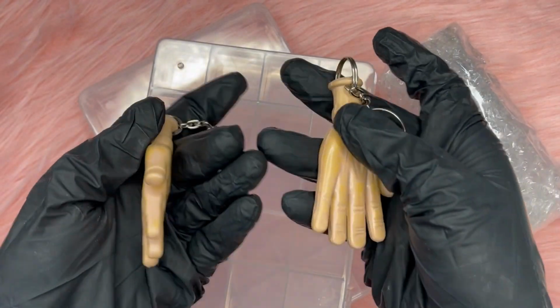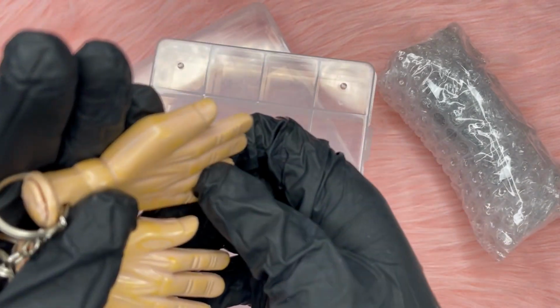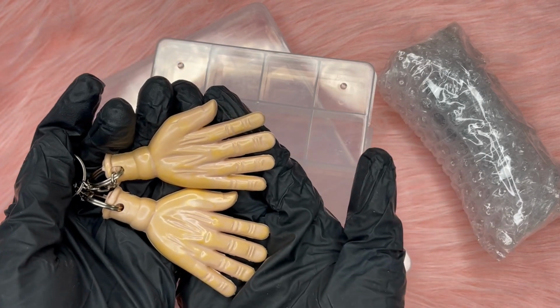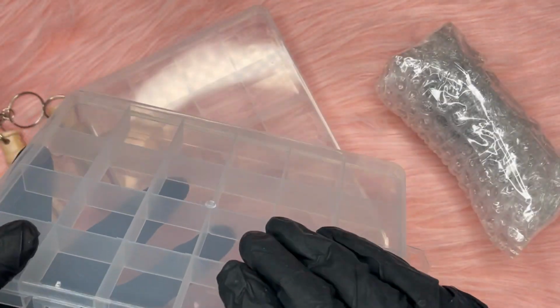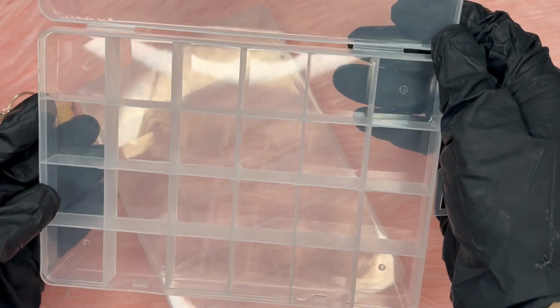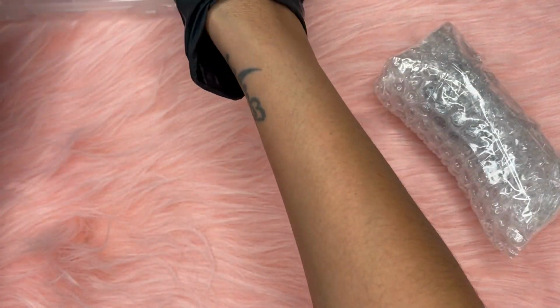So I want to do a video doing a set of my own on these little miniature hands. They are so cute. They were $5 each, so I ordered 2. I saw that she had these containers, and these are some of my favorite containers for nail art or rhinestones. And so I purchased 2. These were $8, so I went ahead and picked them up because I already do have one of those, so I wanted a couple more.